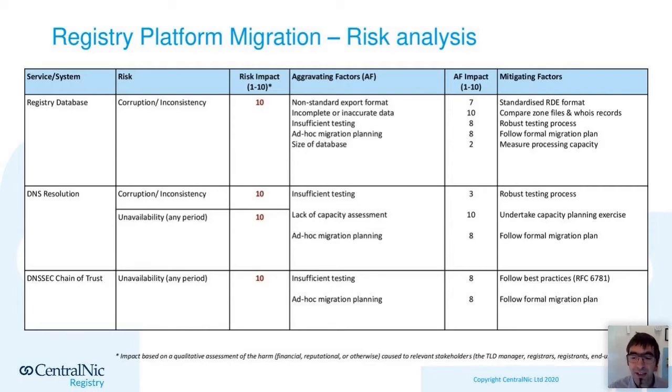However, to achieve that on just the migration day, when it all needs to happen, a robust testing process needs to be in place well before you start your work on the migration day. So again, that comes down to having a very solid migration plan. That's where the life saving happens.